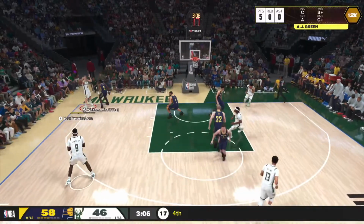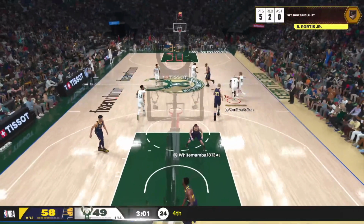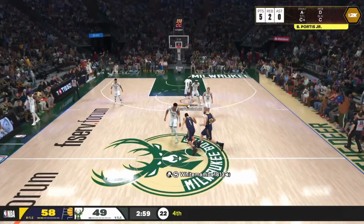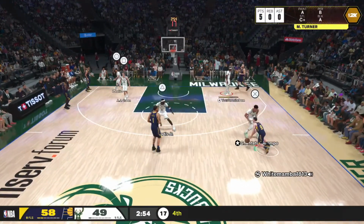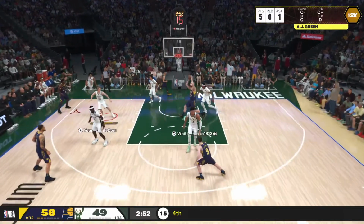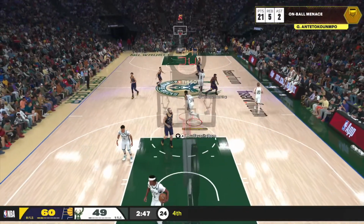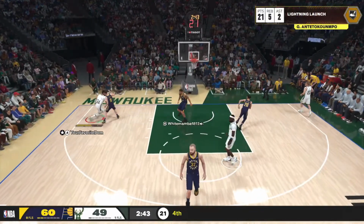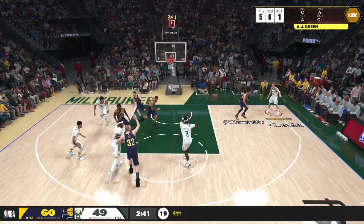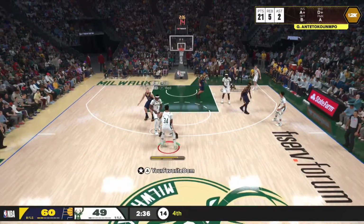Pass to Green. Here's Portis for three. Drops in the three. Impressive offensive versatility for a big. He can show you a variety of looks. Oh, touches it off the glass. And the defense has no one to blame but themselves. I mean, they just let him get right to the rim. That's a great possession. Put your best players in a position to succeed.